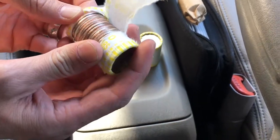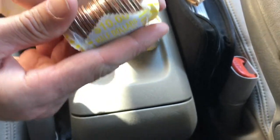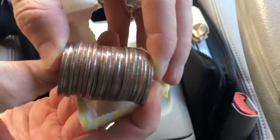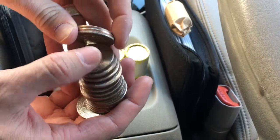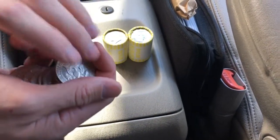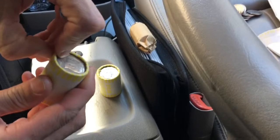Anything? Doesn't look like it. This one was interesting, but I don't think it's silver. 71. Alright, put those over here. Let's check this one.